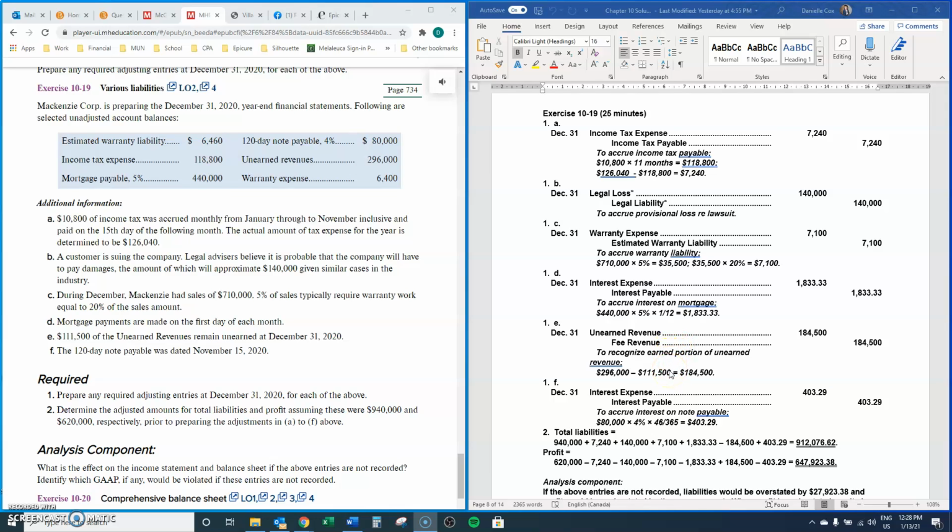And in F, the 120-day note payable was dated November 15th, 2020. So if we go back up here, we can see the note payable was for $80,000. So it was issued on November 15th. It's not going to get paid until the following year because it's 120 days. But we do have to record the interest.